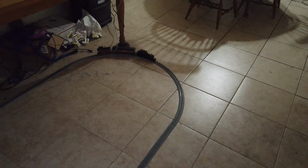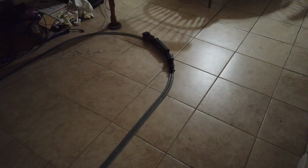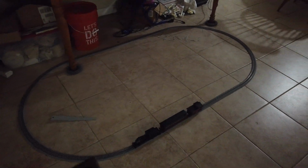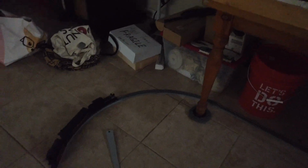Now, I would take more footage for you, but this train is on the floor, and I can't sit on the floor for that long. You'll just have to wait till I get my layout, which should be pretty soon, maybe a week or 2, maybe 3 at most, and then I can have this up on a shelf, and you guys can see it run in its full glory. But I'm not gonna kneel down for that long. But anyway, I got it to work.